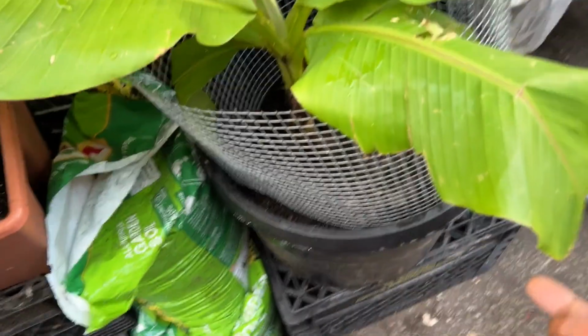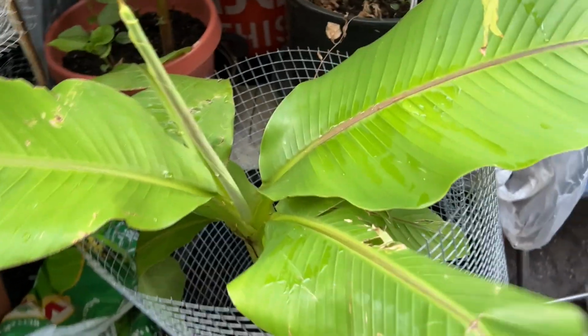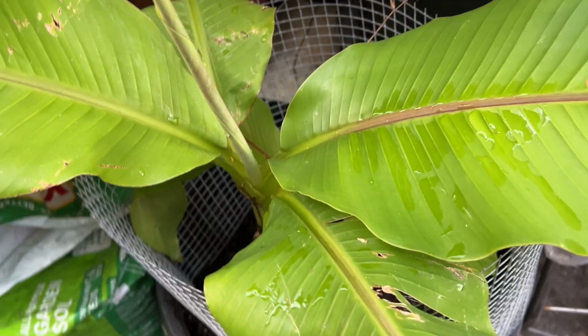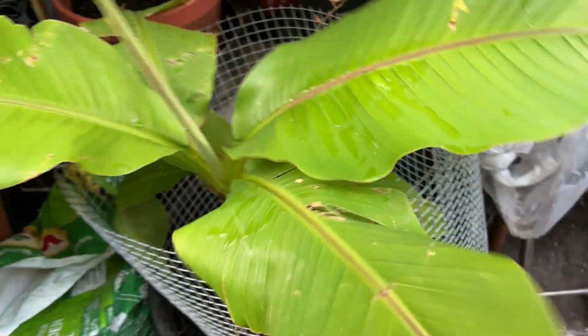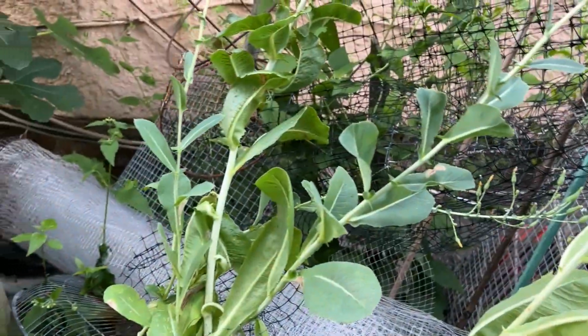And like I said, somebody left this inside the garden by my grape tree. I'm not sure which family member did this, and so far I planted it in a nice big container. It's a banana tree, but so far nobody has come and claimed it, so I don't know what's going on. I need to do a better job on that, but I'm doing the best I can right now. Of course, we got strawberries trying to come up for the fall. I'm so happy.